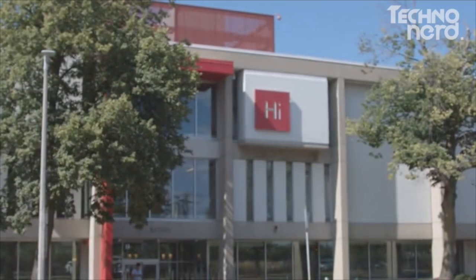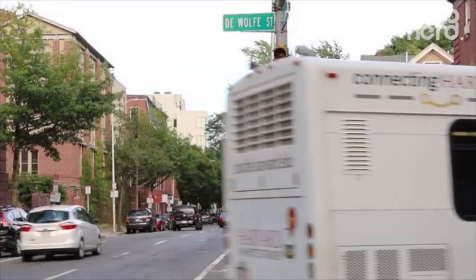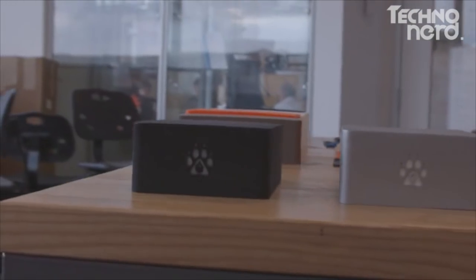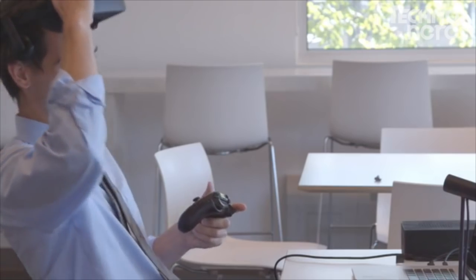We've been developing the Wolf for over a year at Harvard's Innovation Lab in Cambridge. After countless iterations, we're finally ready to deliver a product that we really think you're going to love, and one that we've confirmed we can produce at scale.